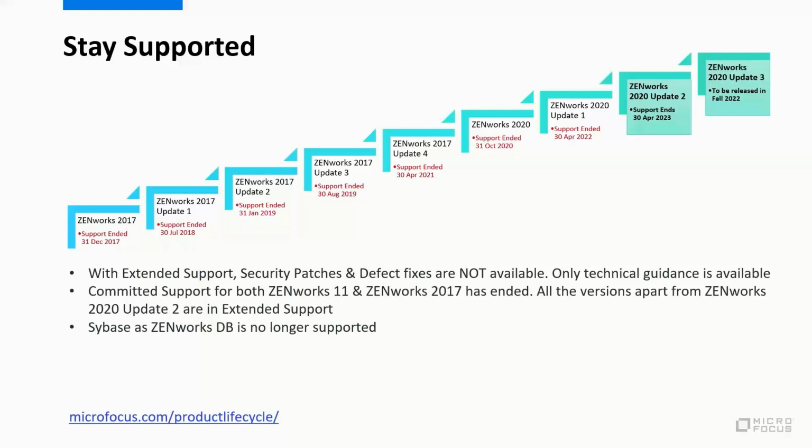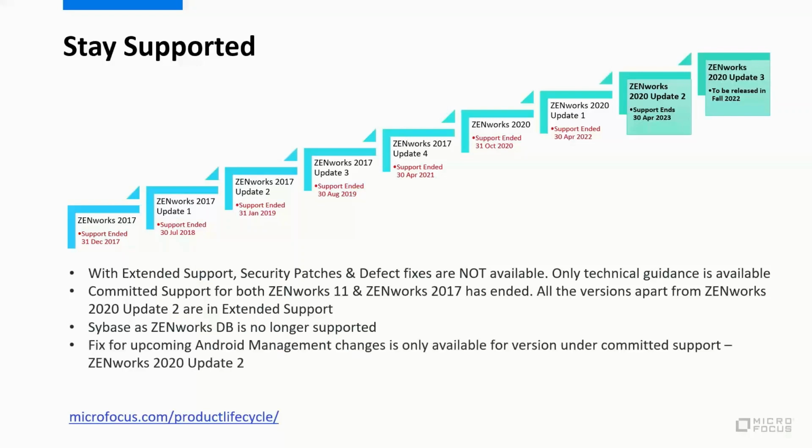Additionally, if your ZENworks installation is using Sybase as a DB, we no longer support it. We also have some significant breaking changes coming in the way Android devices are managed, and a fix for this would only be available for customers on ZENworks 2020 Update 2. Good thing to know is that any customer with an active support contract has free access to the latest version of ZENworks and can upgrade their installation to the latest version to get all the support.